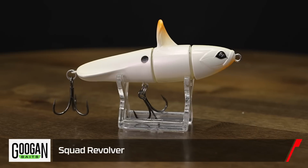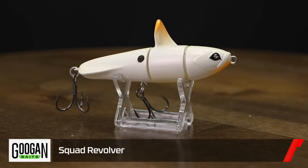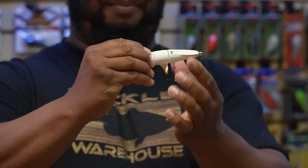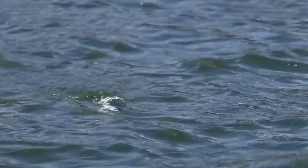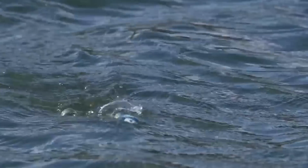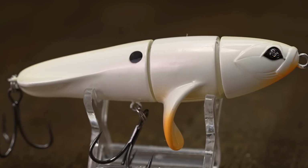Next, by Googan Squad, we got the Revolver. This is their plopper style bait. Unique design: the plopper, you notice, is in the middle. The key with that is they don't want the front or the back spinning. So when the fish strikes, the plopper or the movement doesn't get in the way of the hook set. So they put the plopper in the middle.